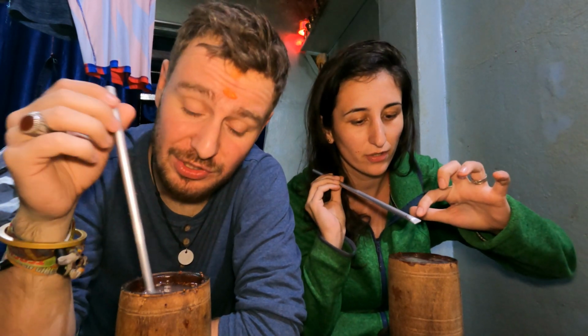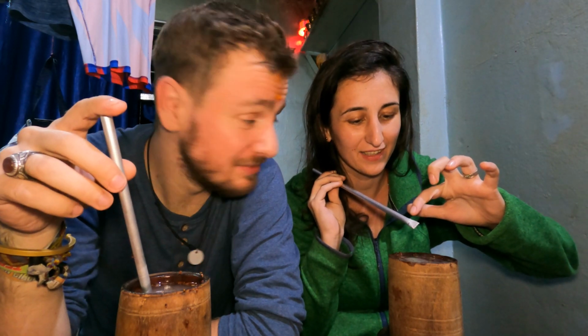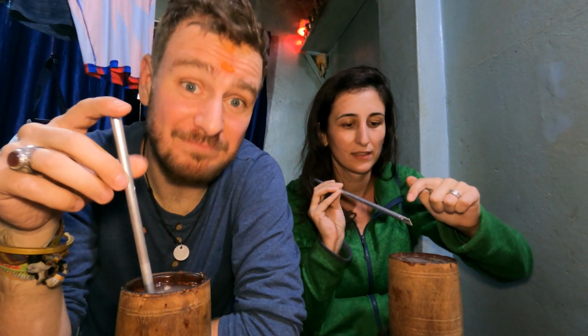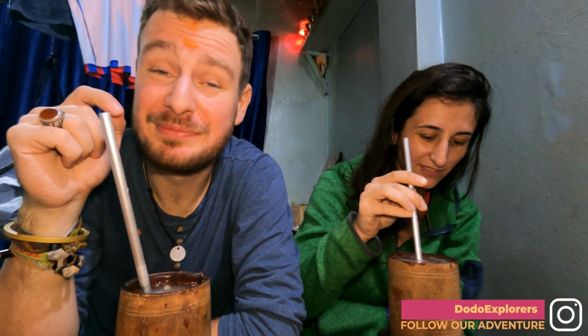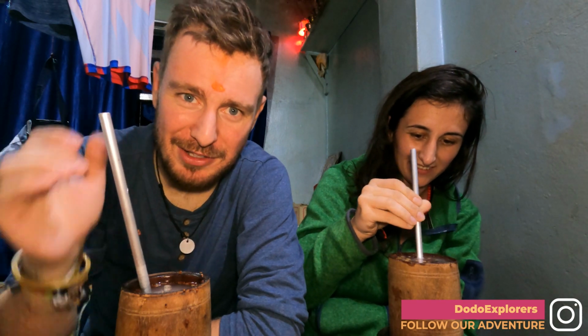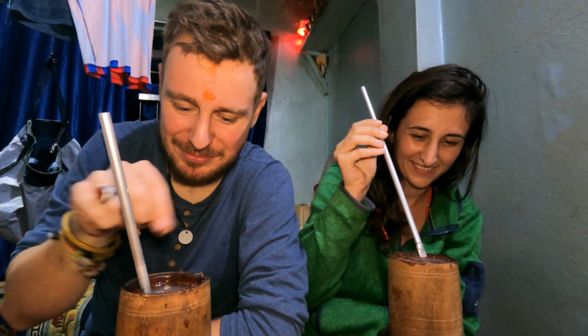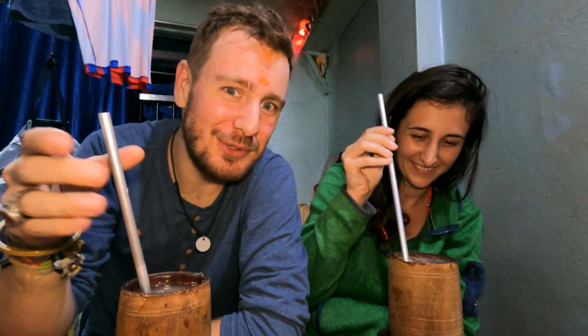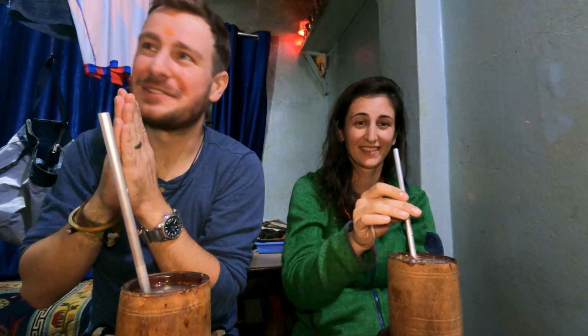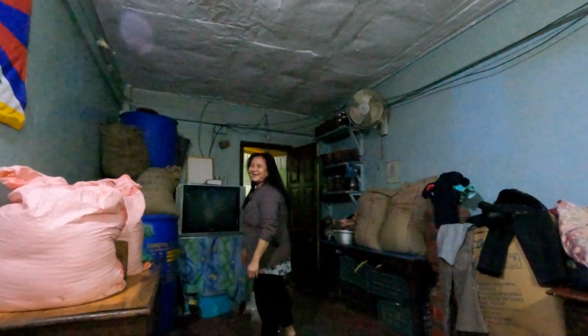Yes, we're trying it for the first time. The straw here has this sealed end so the little things don't come inside. Smart. Very smart. Very cool. Give the people of Tibet and of Nepal a bamboo pot and some things to put inside, you add hot water and you have a wonderful time. Thank you. It's amazing. It's the first time we're trying this. Thank you so much.